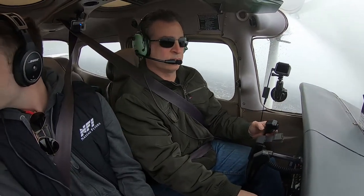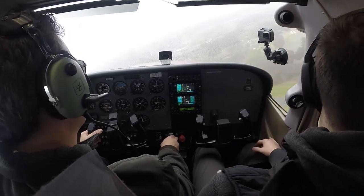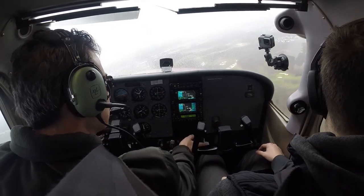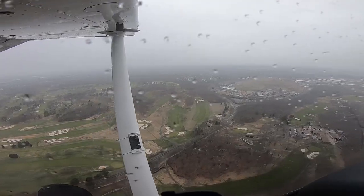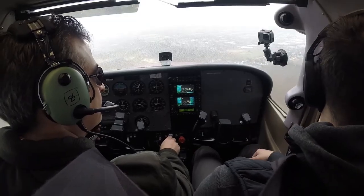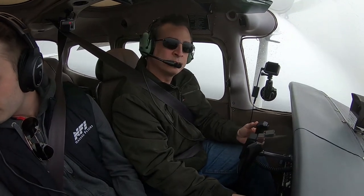Start that turn. Regular landing, or are we going to do another short? Short, same thing. Let's put it right down on the numbers. For a short field, naturally you want to use as much runway as you can. Right, 130 at 7, because a potential threat is running off the end.